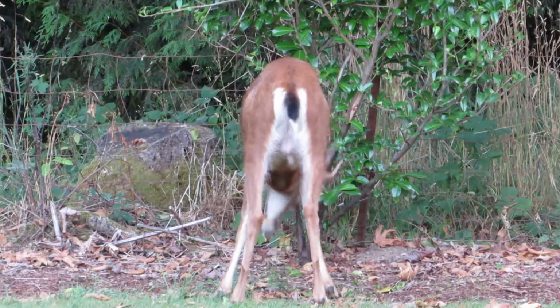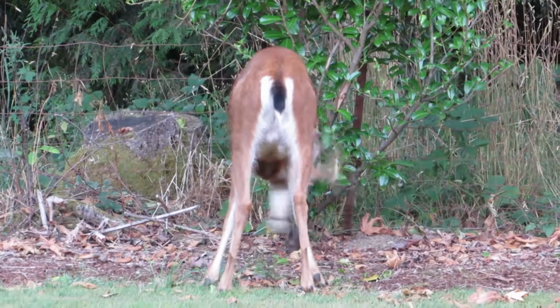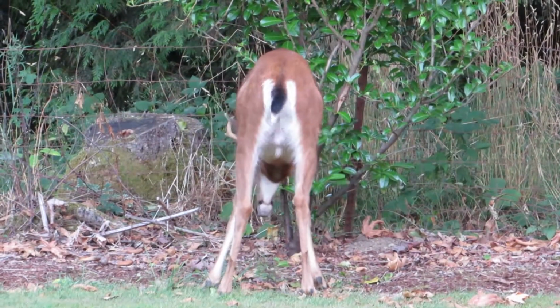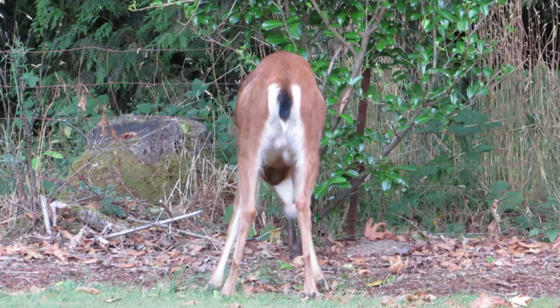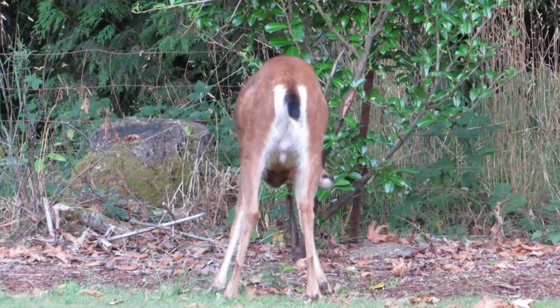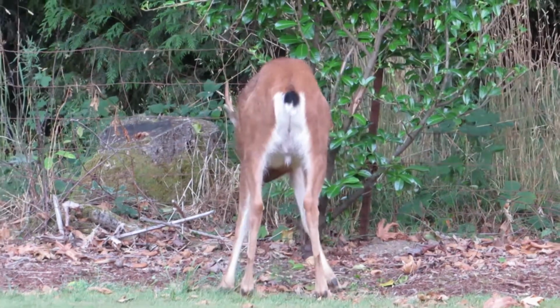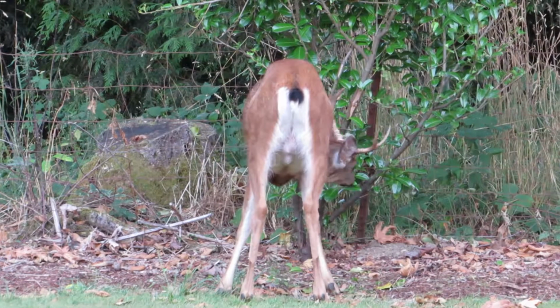Oh yeah, he's just working away. Never saw a deer do this before. That's very interesting. That's how they get rid of that skin on their antlers, what they call the velvet. And he's been working on it for a while. Still hanging on his antler. He's scratching away there.